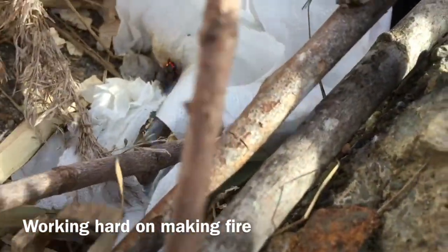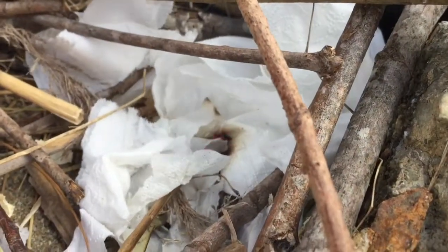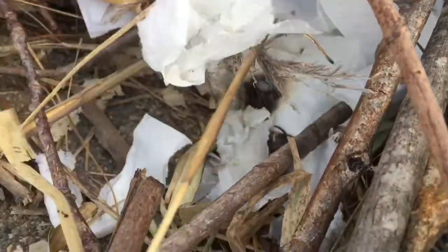Using the flint and steel produced many sparks, but none of them caught. We built a stick enclosure to further protect the fire, and after a while the spark caught and we made a fire.